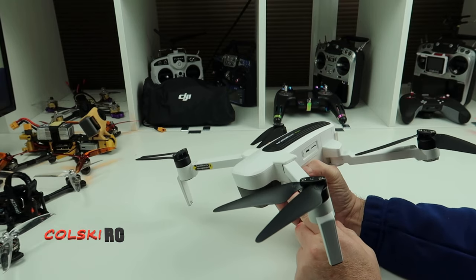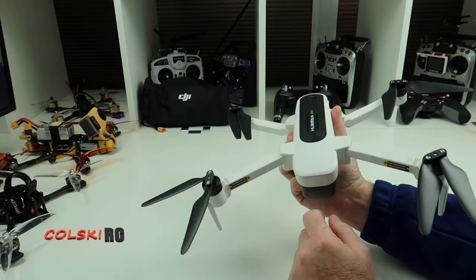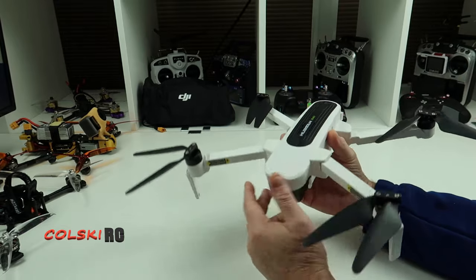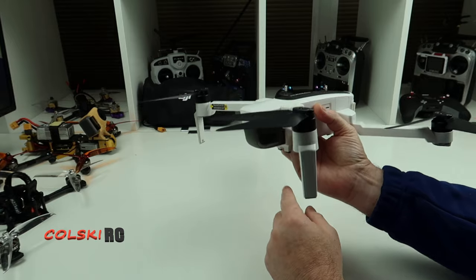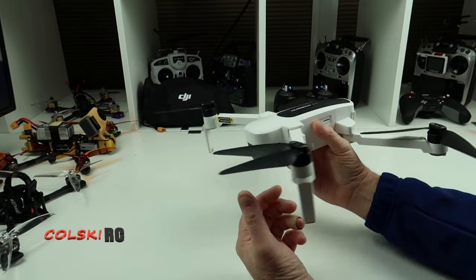Now, I've watched videos of the Hubsan Zino Pro and it appears to crab left. This doesn't. So the firmware that's on this, I think it's 12112 or something like that. This doesn't crab. This flies as good as it's going to do. It holds its place in the air. It doesn't drop on when it sets off, and it also doesn't drop altitude that much.